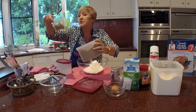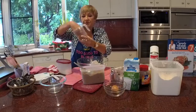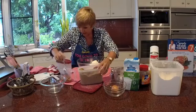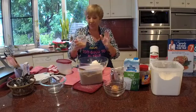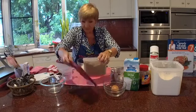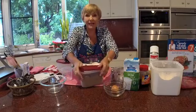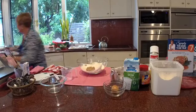Let's have a look. And I like to actually, when I do it, push it down, and that way you can see how much you actually got in there. Okay, so 1/3 cup of brown sugar. Wonderful. I'm going to keep the flour here because I need that for rolling out. So I'm just going to move these out of the way. We don't need them anymore.